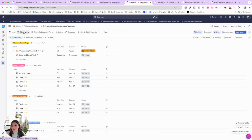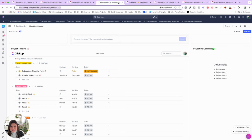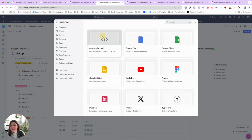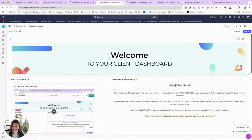So we hid some columns. You can even filter this if you have a task with a tag that says internal, you could filter those tasks out. And then if you right click on the view, click on sharing and permissions, toggle on this share link with anyone, and copy this public link. If I navigate back to the dashboard, you'll see that this card is actually an embed widget. And if I click into here, I can paste any URL or code and embed it directly into the dashboard, just like this. So I hope that little hack is helpful for you.